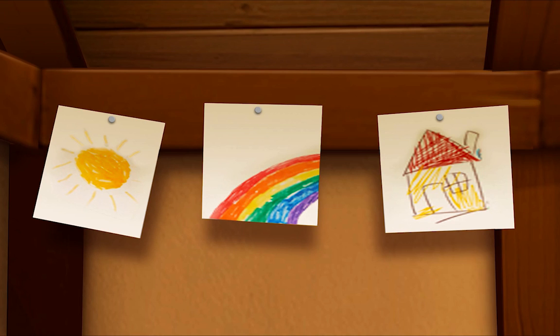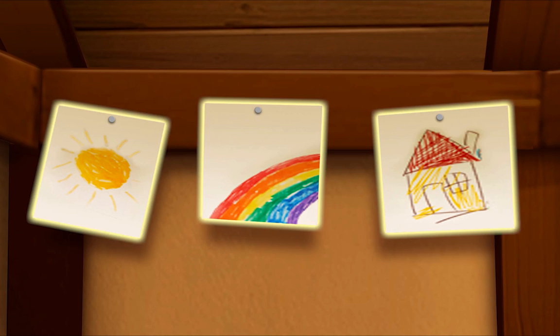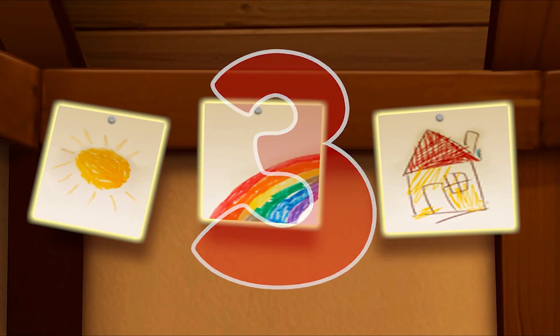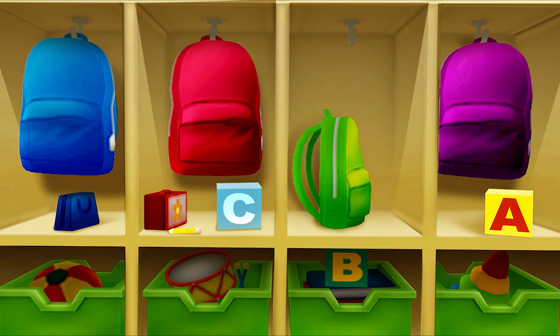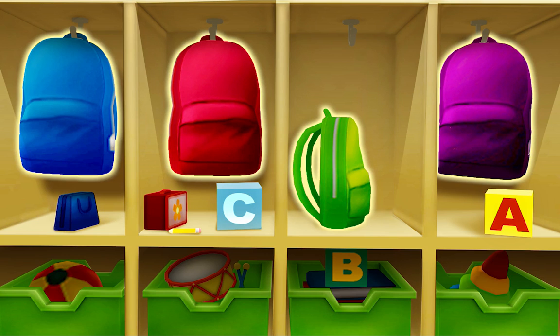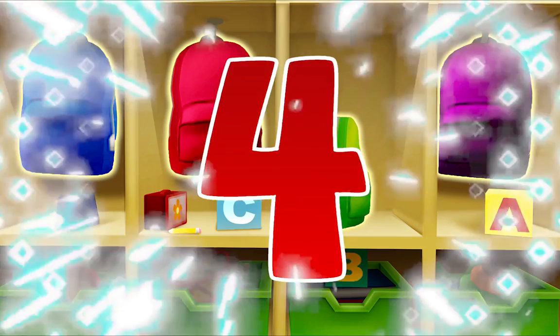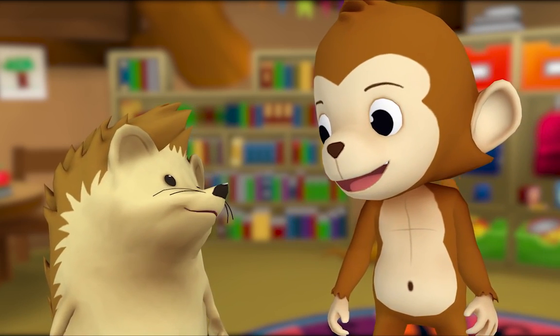Now let's count pictures together. 1, 2, 3. How many in all? 3. Yeah, you got it. Now you try, Hedgehog. Count the backpacks. Okay. 1, 2, 3, 4. So how many backpacks are there in all? 4. You did it! Thanks, Monkey.